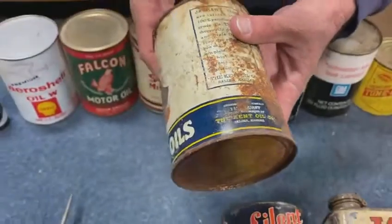So this was a local can, and a lot of people like that. It's a cool piece of history. When you're a car guy, you can tie all that together with your interests.